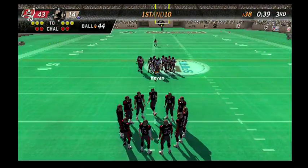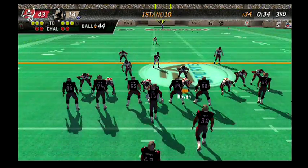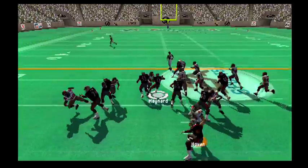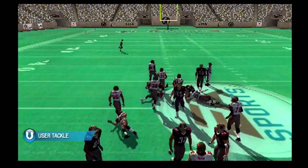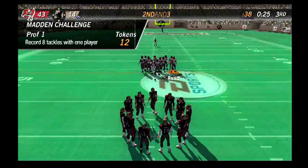On the 44-yard line. The Bucs come out in a 4-3. Hand off to the tailback. They'll spot this one at the 50-yard line. So he does a good job to get another play and records his eighth tackle.